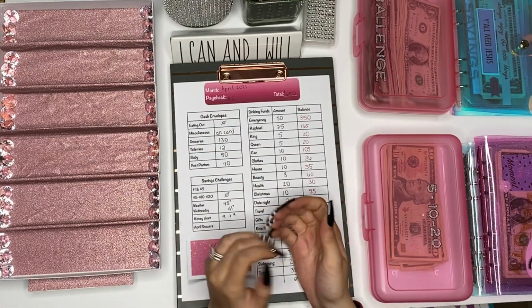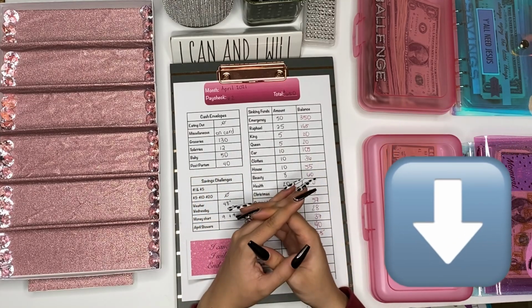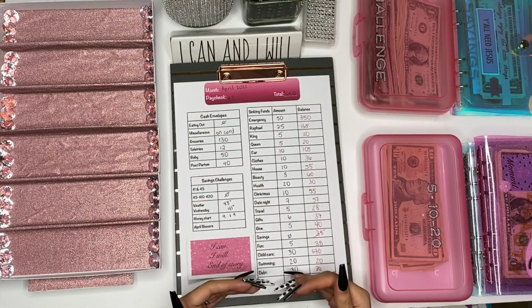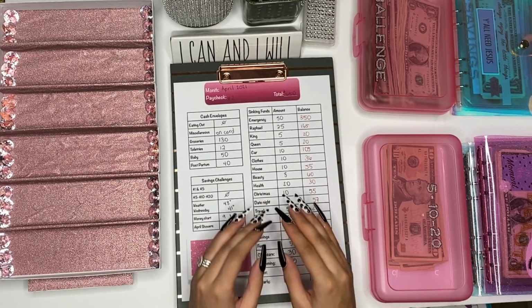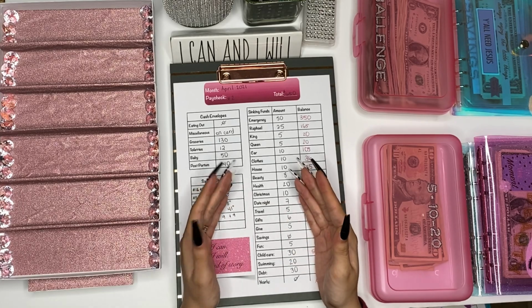So this is gonna be all for today's video. If you guys have any questions, please leave them down below. Please let me know what you guys think of my envelopes. And also, I do have a question. What do you guys think about this setup? Would you guys like me to take this off and just leave my binders here in the middle so I don't have to be looking back and forth? Please give me your feedback.